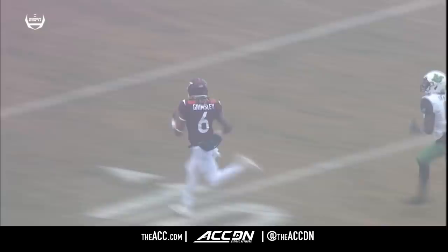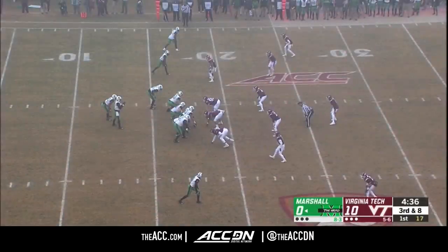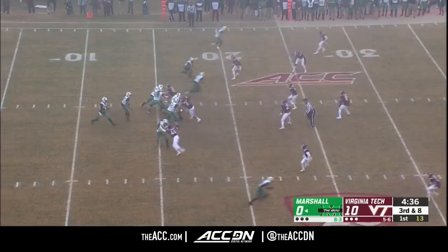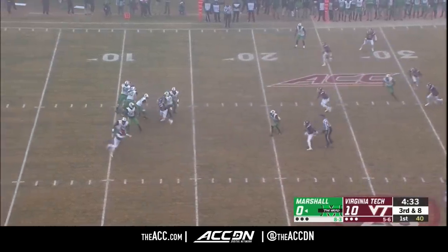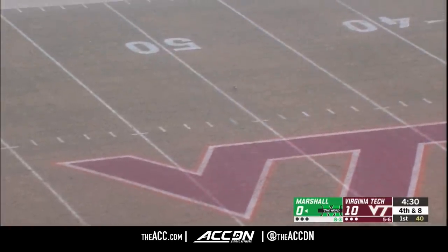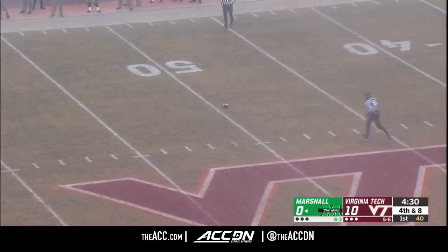Good, two confident throws on that last drive that have hurt Virginia Tech so far. He's 3-for-7, 44 yards and an interception early on. 3-man rush. Nobody home. And a 3-and-out forced by the Hokies defense.